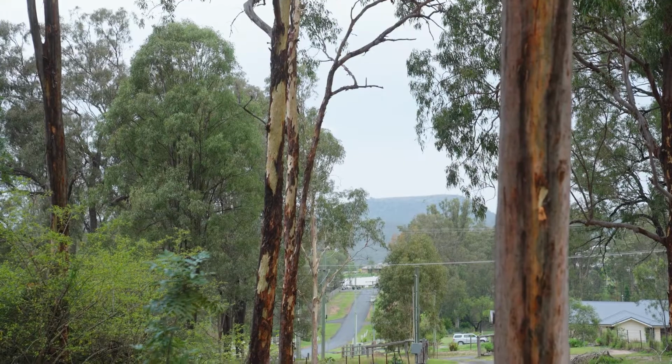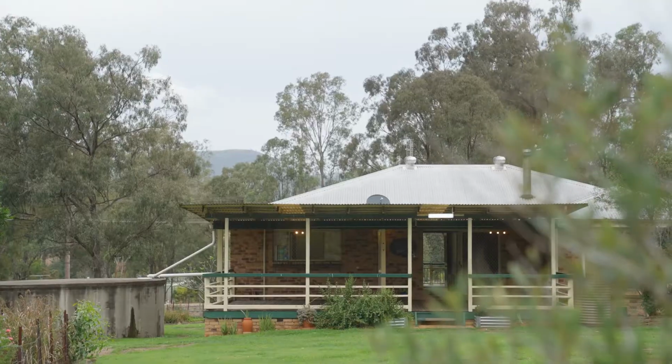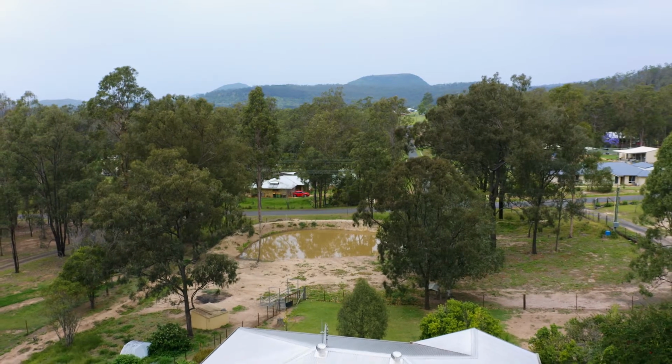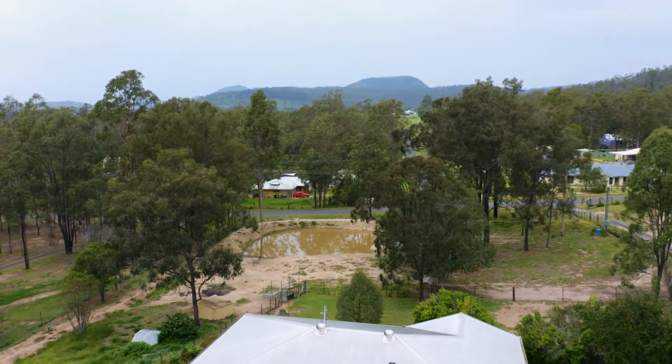Two key features about this property on 2.5 acres is one, it's elevated. Now because it's elevated, it can take in Tabletop Mountain over here, that's an iconic down here at Withcott for viewing. But the actual other thing it can do is it takes in a lot of water on this property and fills up that dam because we're sitting on a ridge. It's a key location and fantastic for positioning for the owners.